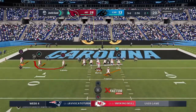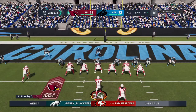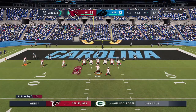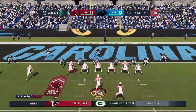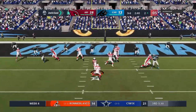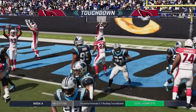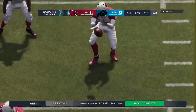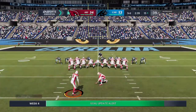From the 2 now, 2nd and goal. Again, it'll be Freeman. And he will get into the end zone. Touchdown, Arizona. Taking it in from 2 yards out. And the Cardinals now adding on to their lead.